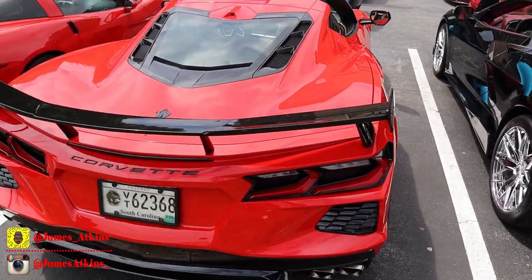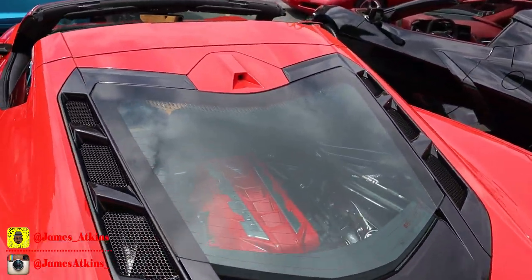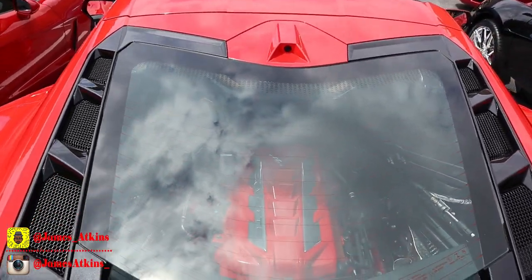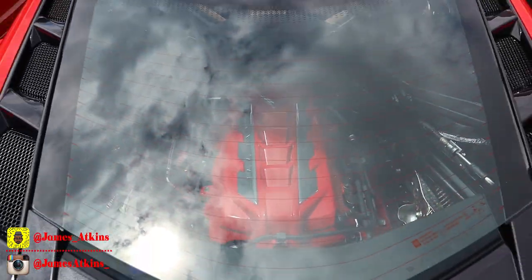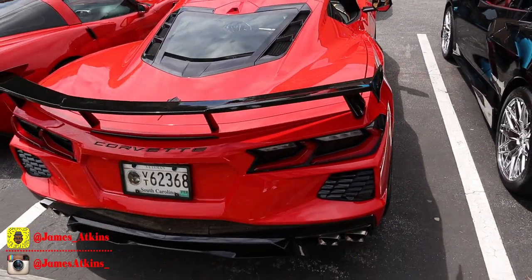Got the high wing on the back. All girls? And a granddaughter. And then I got all boys on the ground. Yes, sir. And he got the engine cover on it too. Ain't it red? Gotta get my engine cover done.